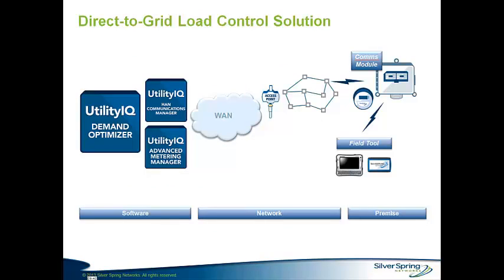Last year, we introduced our Director Grid load control solution that is well suited for utilities looking to upgrade from a legacy load control system. Several utilities are currently beta testing the solution in their lab with general availability scheduled for the third quarter of this year.